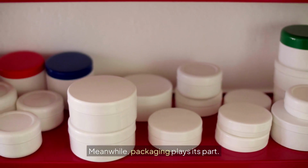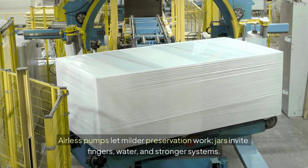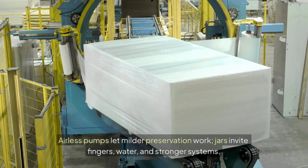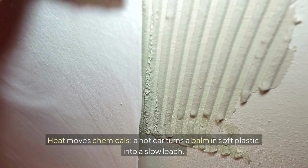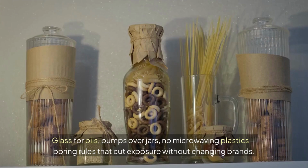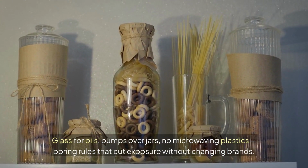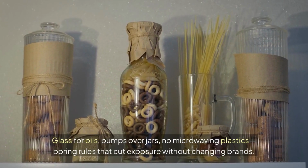Meanwhile, packaging plays its part. Airless pumps let milder preservation work. Jars invite fingers, water, and stronger systems. Heat moves chemicals. A hot car turns a balm in soft plastic into a slow leach. Glass for oils, pumps over jars, no microwaving plastics, boring rules that cut exposure without changing brand.